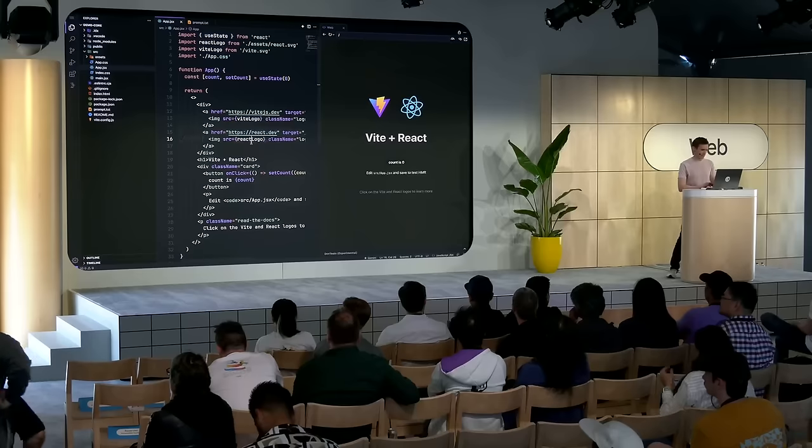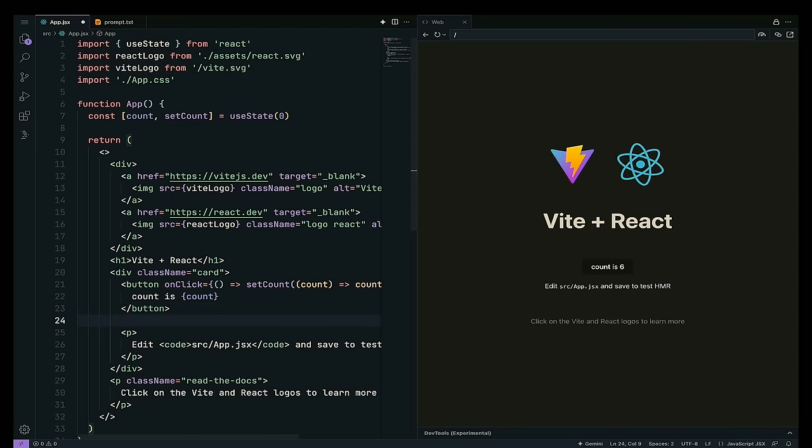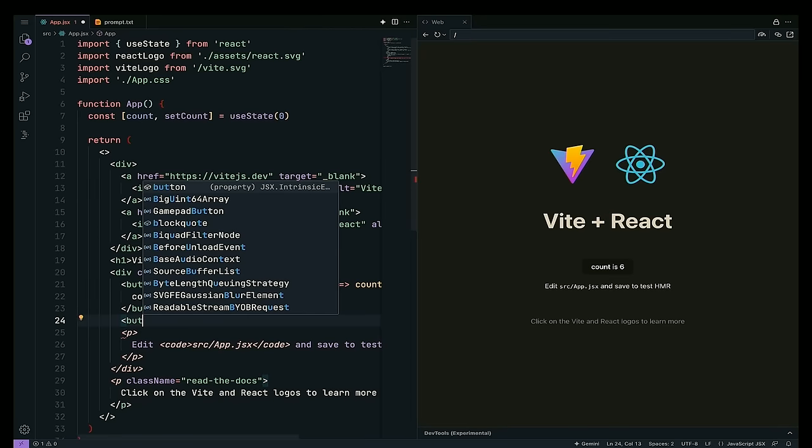So this is just a count app, and if I click, it counts up. Now, for AI code completion, or for code generation, one of the things Addy showed you was AI code completion. And so I have this count app here. Well, I'd like to be able to reset.